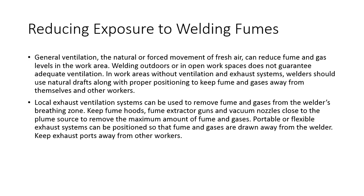General ventilation: the natural or forced movement of fresh air can reduce fume and gas levels in the work area. Welding outdoors or in open workspaces does not guarantee adequate ventilation. In work areas without ventilation and exhaust systems, the welder should use natural drafts along with proper positioning to keep fume and gases away from themselves and other workers.